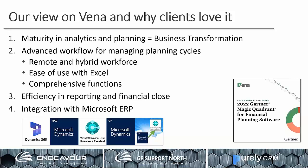And Vena is a great way to complement your systems with a cloud-based platform that can be hosted in Canada only or hosted in the USA only, keeping your data safe and providing a number of processes, not only budgeting, but also the dashboards, the analytics, the ease of use.